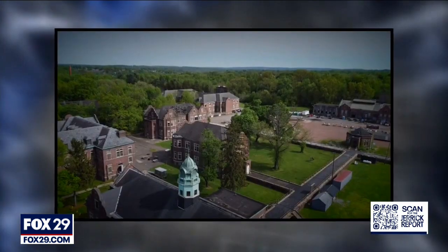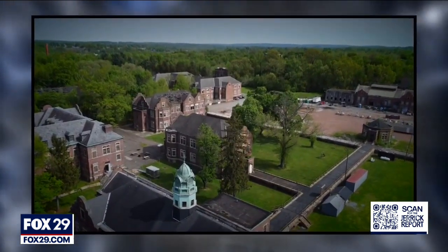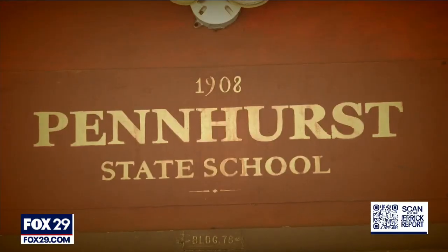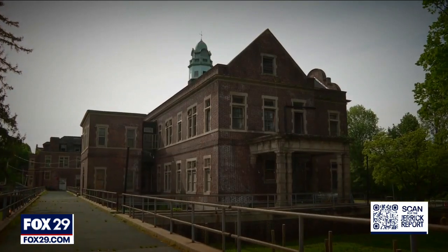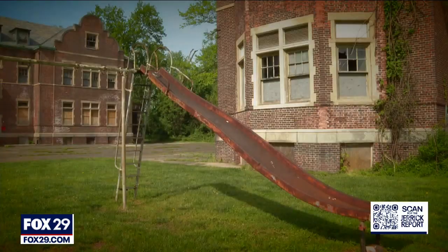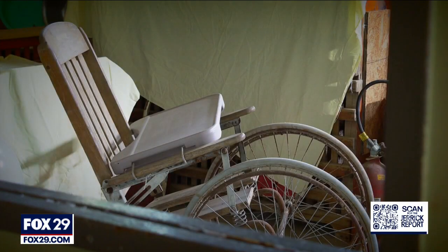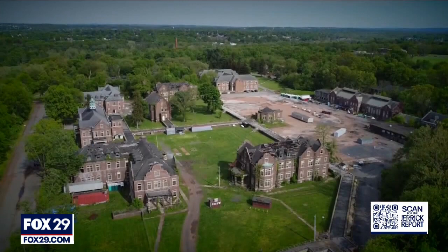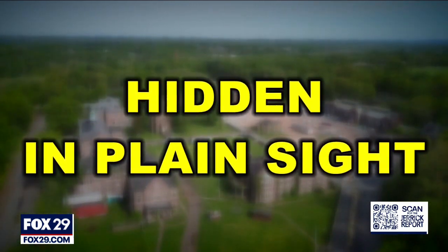Why not? First up was Spring City, Pennsylvania, to check out a place that you may know as the haunted Halloween event, the Pennhurst Asylum. But in reality, it's the site of the Pennhurst State School and Hospital, a school for children with special needs that's been closed for years and therefore remains hidden in plain sight.